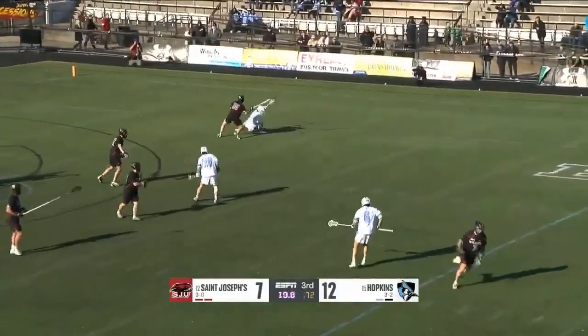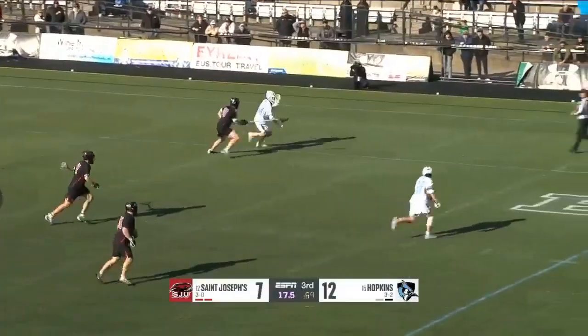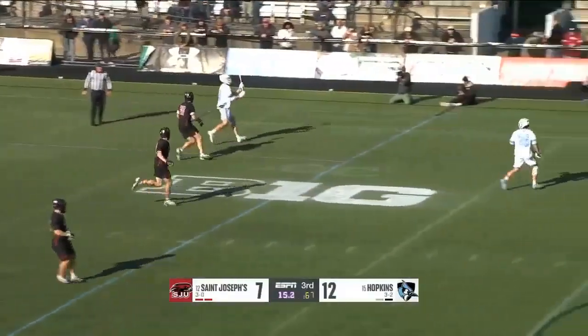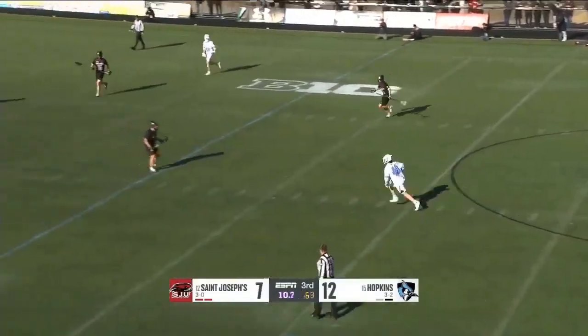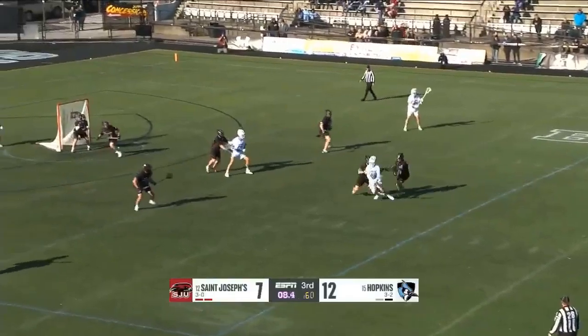And Angeles is putting together a passing clinic. Career day. Passing clinic in the second half. 5 assists alone in the second half. If you're St. Joe's, you got to press out to 23 and white. Take him out of the equation.